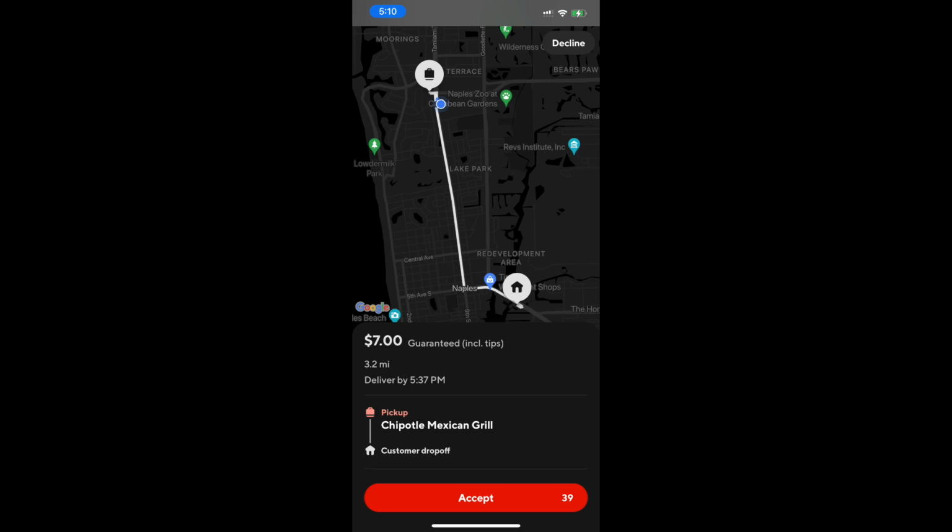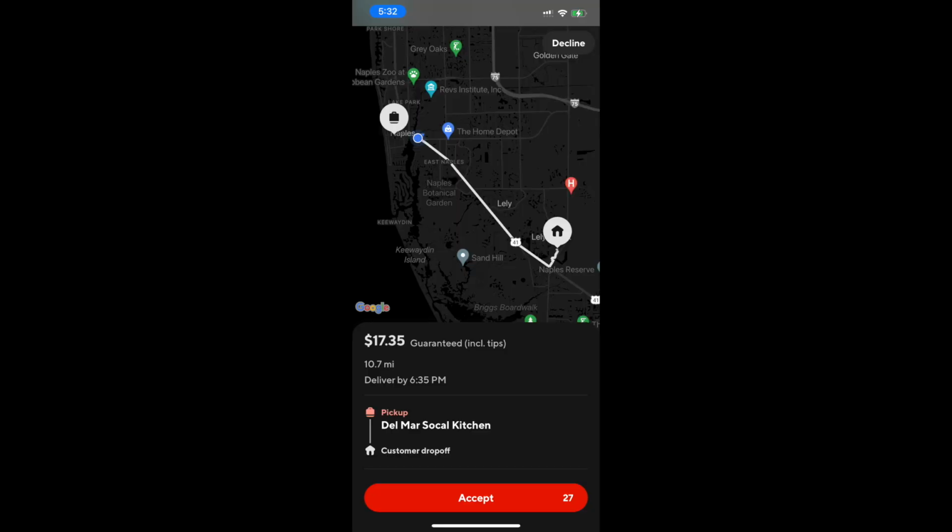We got this Chipotle order. Again, another $7 for a couple of miles, just keeping us right in the main zone that we want to be. After we dropped off that Chipotle order, we got this $17 for 10-mile order from Del Mar. This is a new restaurant for me, but part of our high-end restaurant zone. And when I went in, I asked them if they were relatively new to DoorDash, and they said yes. And so it's always good to be on the lookout for new restaurants and find out how long they've been on particular platforms, because it might be a new opportunity that's opening up.